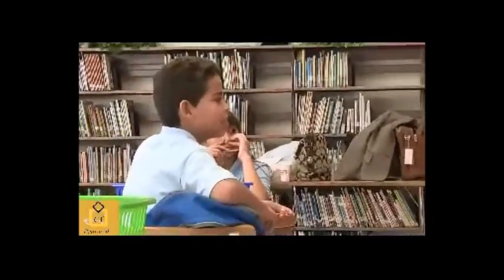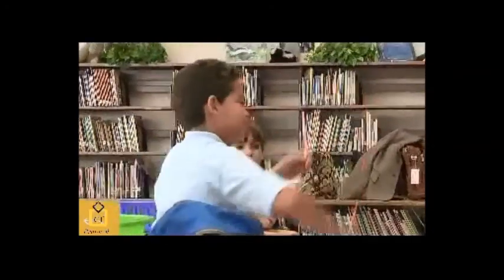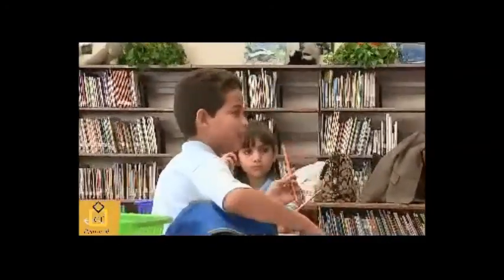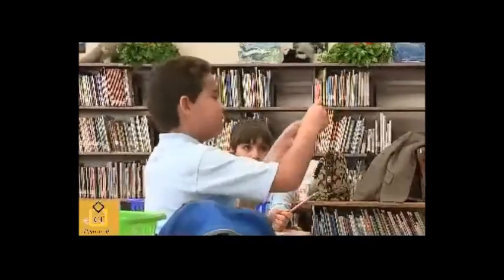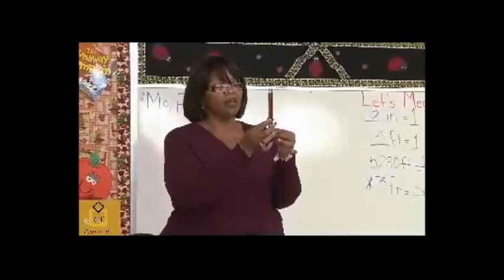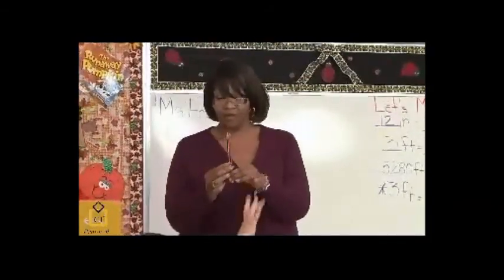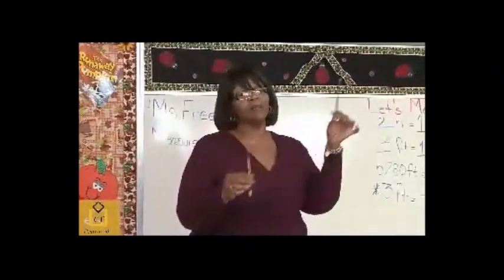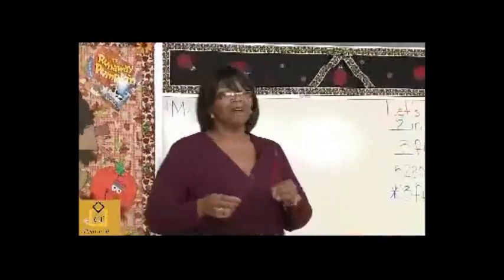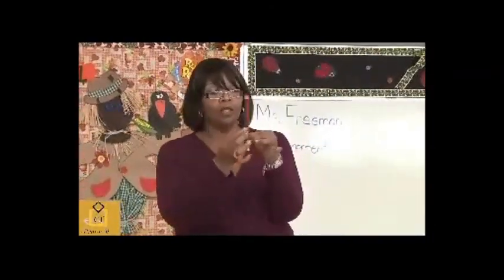Why? Because, for example, if you take this one and this one, you can't really tell if it's different. So you have to put them like this and see which one is longer. I need to put them together. So what is this called? I'm doing what? Measurement. Okay, I'm measuring, but what am I doing? I'm comparing. Awesome job. I'm comparing the two to see which one is longer.